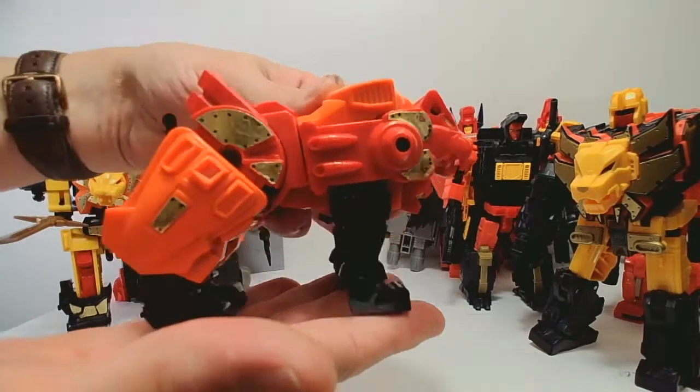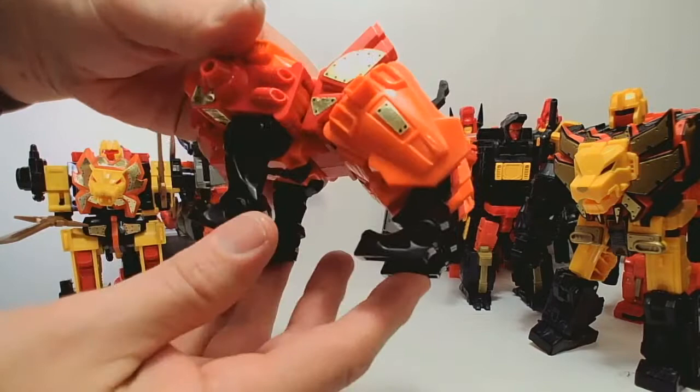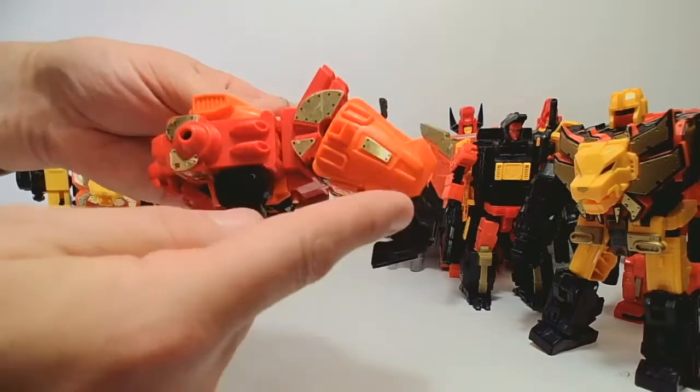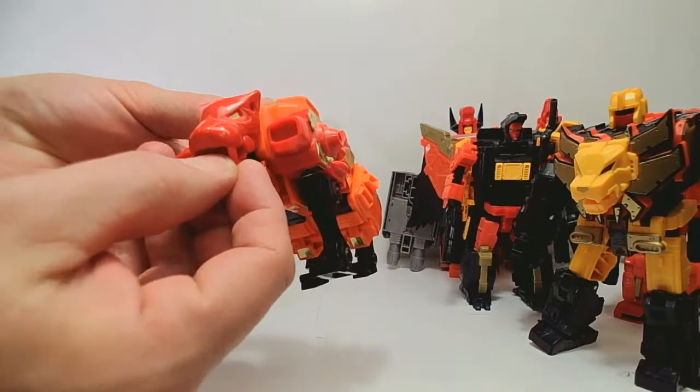So, once again, I really like this creature mode. And I don't even really mind the head. Yeah, it kind of bugs me, but other than that, I love the proportions of the body here. I love the colors. I love that his mouth opens.